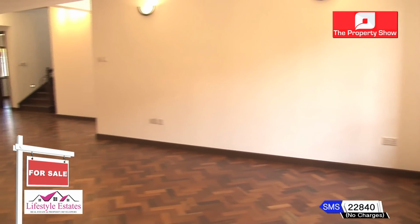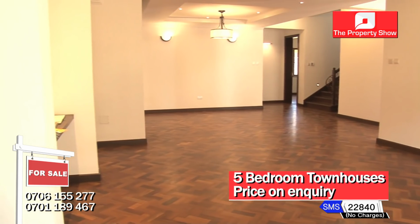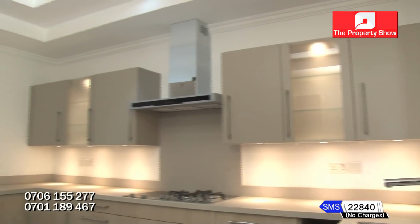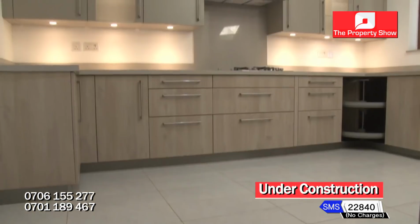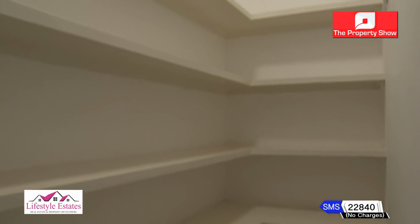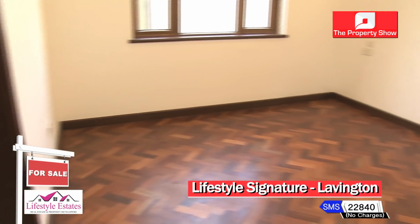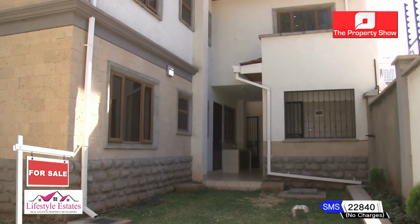From the lounge area, the dining area is spacious enough, fitted with wooden floors for warmth purposes. The kitchen is fitted with upper and lower cabinets sufficient for storage spaces, granite countertops and a hood to absorb soot while cooking. The kitchen area also leads to the pantry area for enough storage spaces. There is also a detached servant quarter that leads to a garden in the backyard.